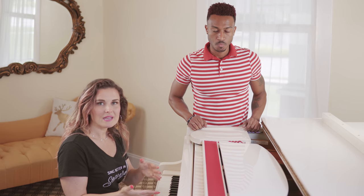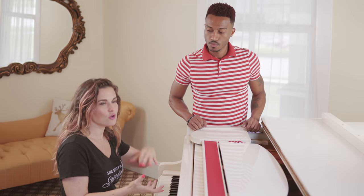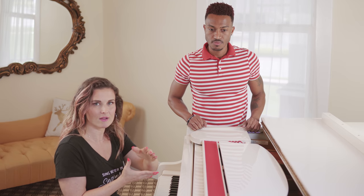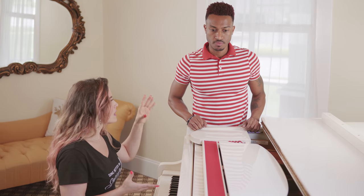To attempt the mix, the mix can't happen when you're fresh out of chest voice notes. The mix has to segue for it to sound smooth, okay? So he pressed the chest.